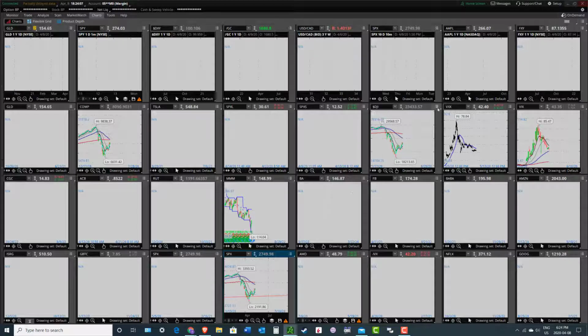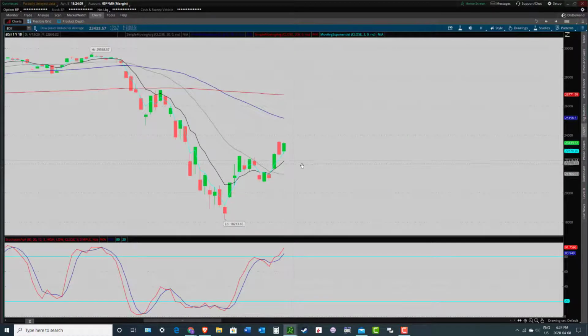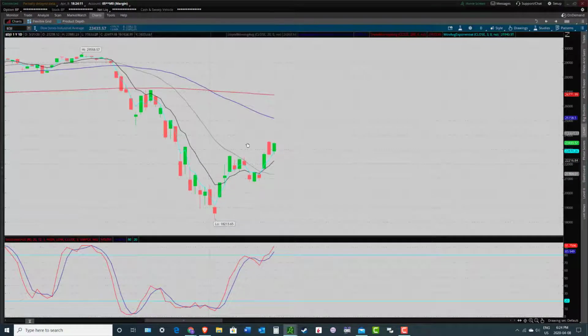And on the Dow Jones Industrial Average, same idea. We got a three-way move up and no failure yet, but I think we're getting close. Certainly you got the death cross in effect here as well, 50 crossing below the 200. And we are in the overbought condition on the oscillator.